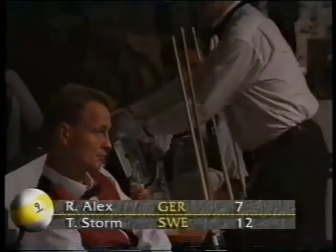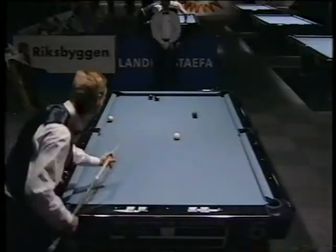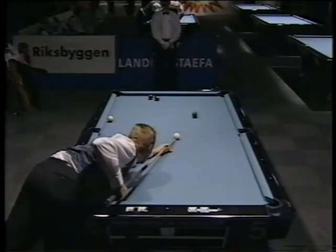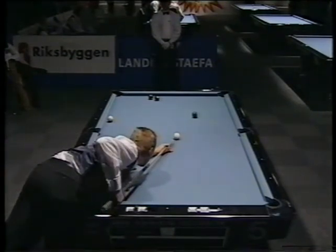Then on top of the hill. Twelve, seven lead. Rolf Alex at the table now. He's gotten some chances. Let's see what he can do with it.